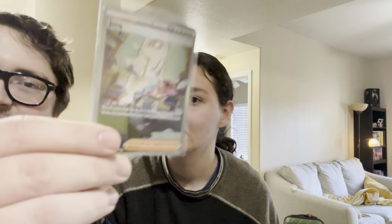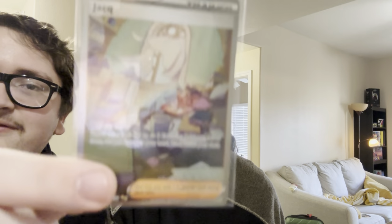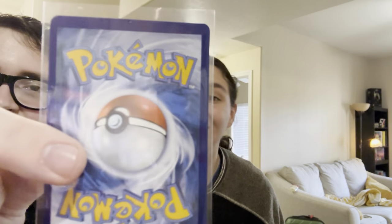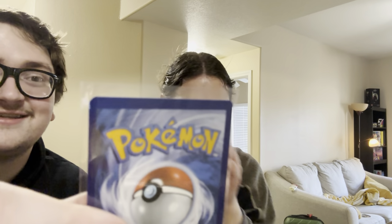I wasn't going to look at the centering, but this is very off center. It's kind of hard to tell, actually. Unless you have crooked eyes. To me, it looks pretty well centered. It does not. No. We need to go to an eye doctor.